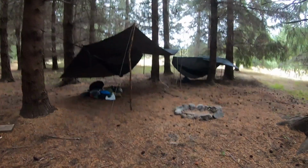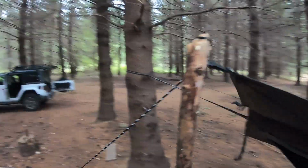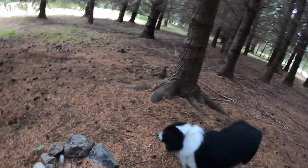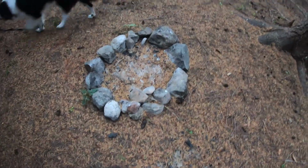All right, well, now I got the tarp set up. I'll walk you around it. Just, you know, stake in the ground, cordage, a little toggling on there, and same thing on the other end. But now it gives me a room to come under, place to sit. That's most important. I think my next thing is going to be working on the fire pit.